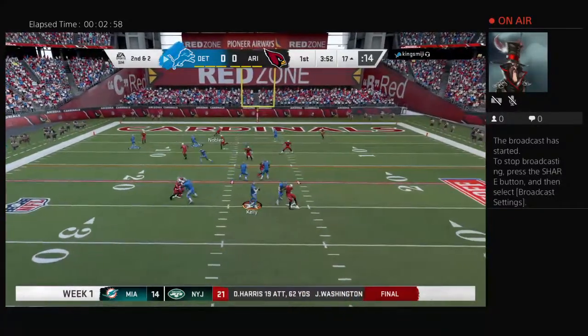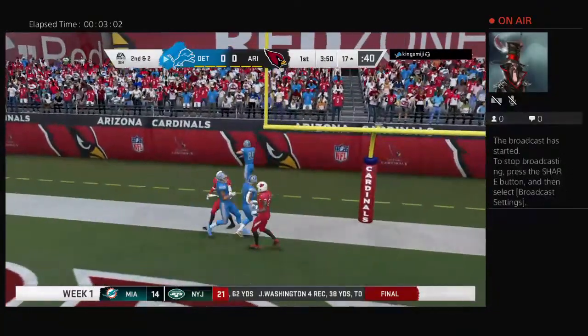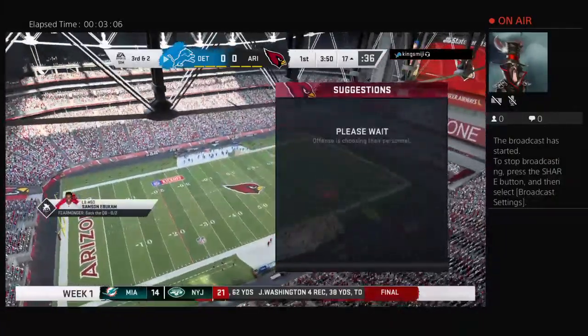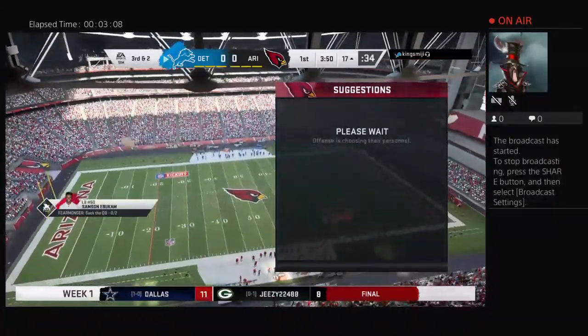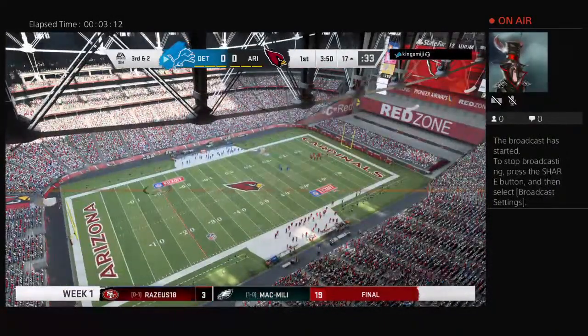Kelly to throw. Back of the end zone. Could he get his feet down? No, it's incomplete. Once you get into the red zone and the safeties have less ground to cover, you'd better be quick with your delivery. Not much space to get a ball in there.